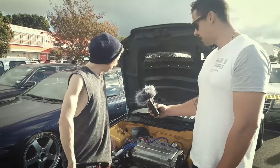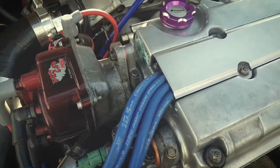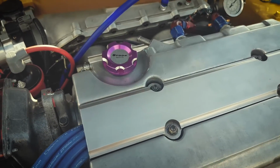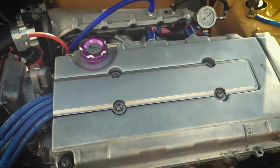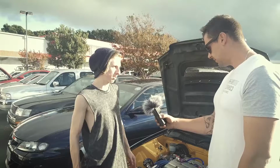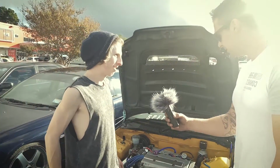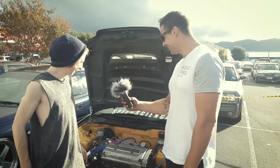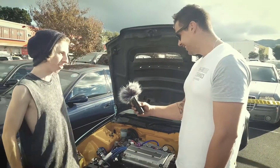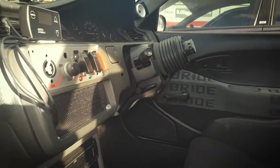Hey man, so this is my '91 EG6 Civic. It's a 2.1 litre B series running Darton sleeves. It's got a Garrett GTX3582R turbo running 34 psi boost. And mate, say that again, how much boost? 34 psi. How does this thing still go? Well, it's only got 2600 k's on the engine. And what horsepower is it making? 814.